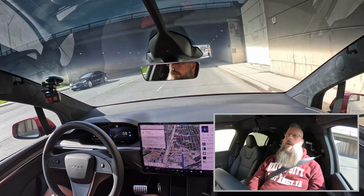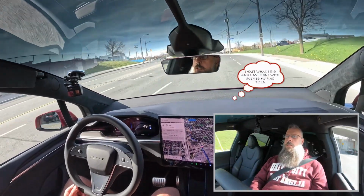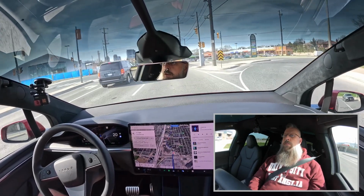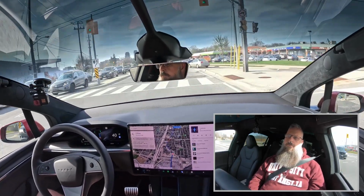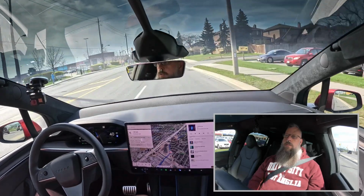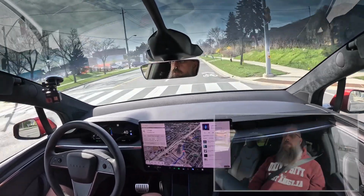Do I trust Autopilot and full self-driving? I do. It took me a while to trust full self-driving for sure under version 11 because of how hesitant it was, etc. And I'll be honest, I really did not care for that version of full self-driving. But again, really quite cool. And there we go. It's recognizing I'm in a 40 zone and brought me down to 40 as I got through that intersection.